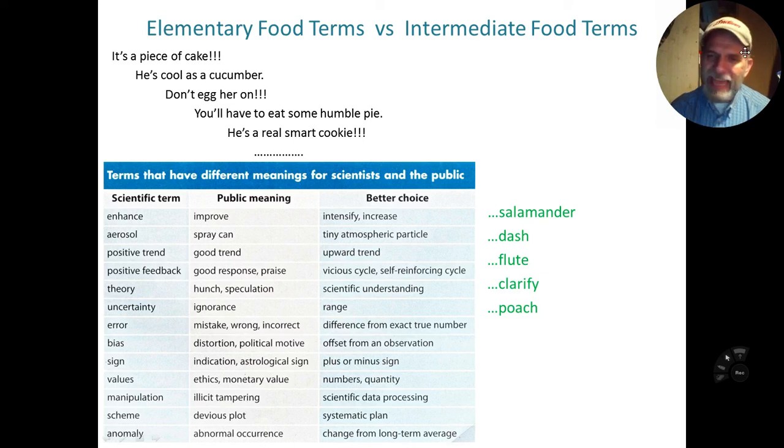Okay? Dash. Can you run fast? A quick, short run is a dash, but not in a restaurant. Flute. Well, usually that's a music instrument. Look at the orchestra. There's 4 or 5 people playing a flute. But in the restaurant, totally different meaning. Clarify. Poach.